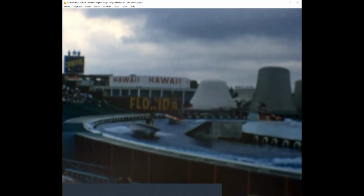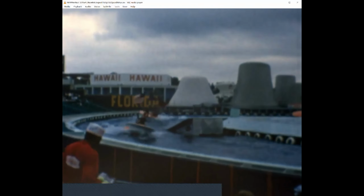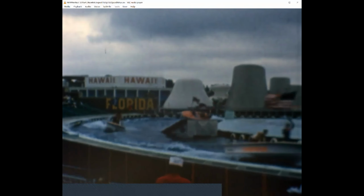That 64 pennant that I have came from a vice president of Kodak who knew I loved the World's Fair and brought me that as a souvenir. That's very nice. Yeah. I've shown it to you before.